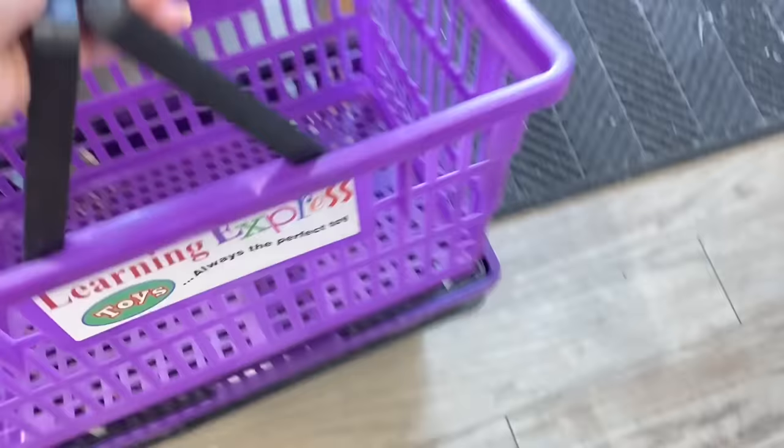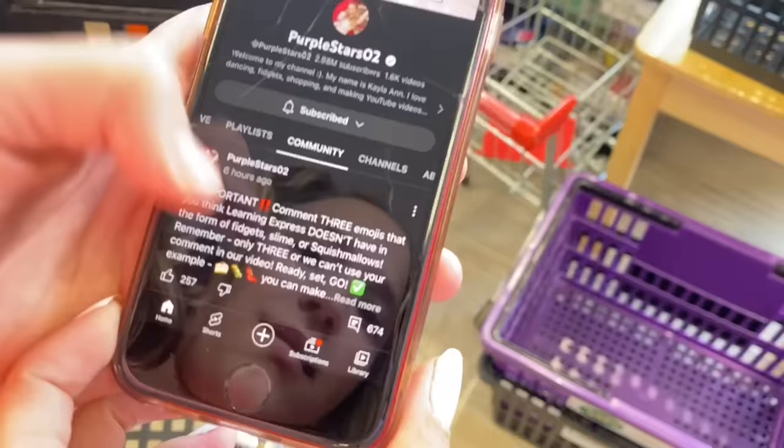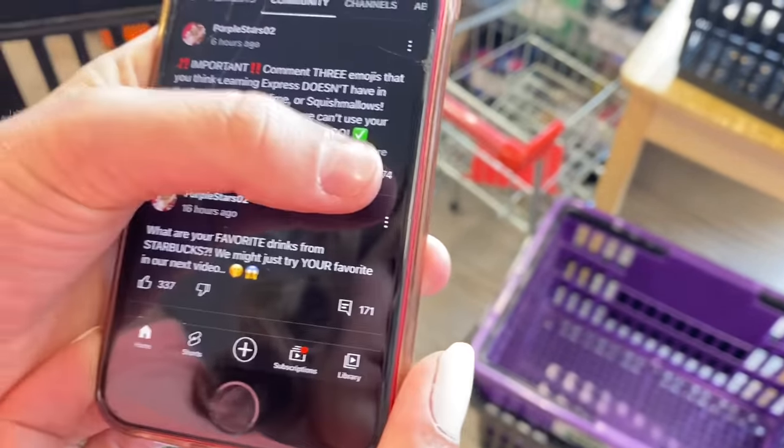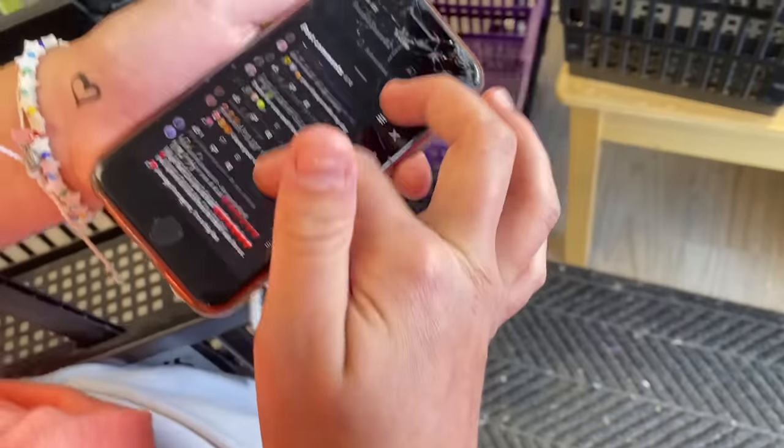I have not done that yet. Did you get a black one? Yeah. All right, I'm gonna do purple. Who wants to go first? You wanna go first? I'll put up my phone. Okay, I gotta show them the screen. This is gonna be so interesting. Community posts, so go to the comments. There's 674. All right, scroll. Let me make sure your eyes are closed.